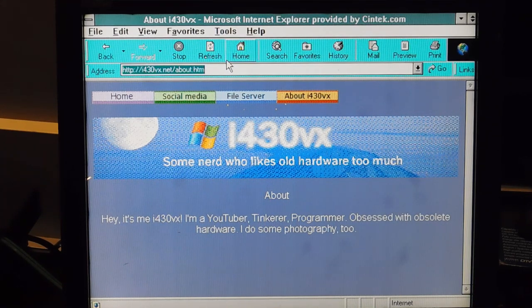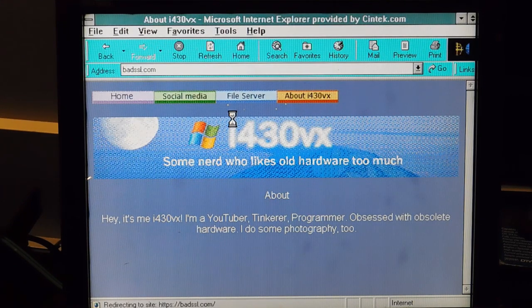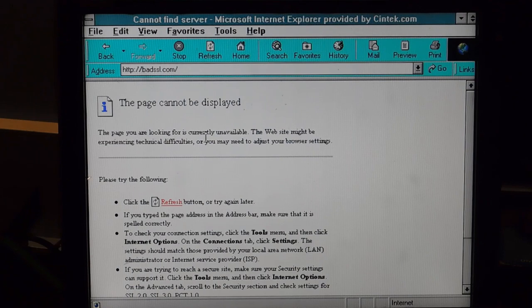Anyway, yeah, it seems to do SSL 2.0 and 3.0. So let's see if our good old friend site that I've known for approximately 3 days, badssl.com, just so happens to be able to connect using SSL 2.0 or 3.0. Yeah, that's kind of what I thought. I may need to specify HTTPS. But I have always suspected that that site was probably using TLS. However, it does load in 5.5 on Windows 95, at least a fully updated Windows 95.